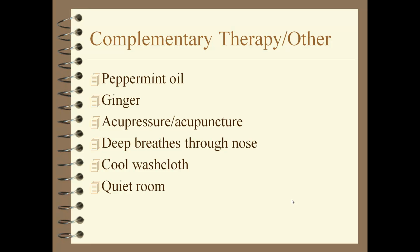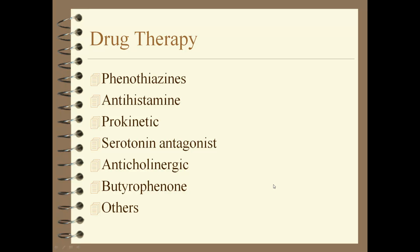Some nurses believe if you open up an alcohol swab and have the patient smell the alcohol in the swab, that will help take away nausea. Lots of different things out there. So drug therapy, there's lots of different drug therapies for anti-emesis, antiemetics. So here's a whole list of them. Do you know what kind of medications fall in each category?